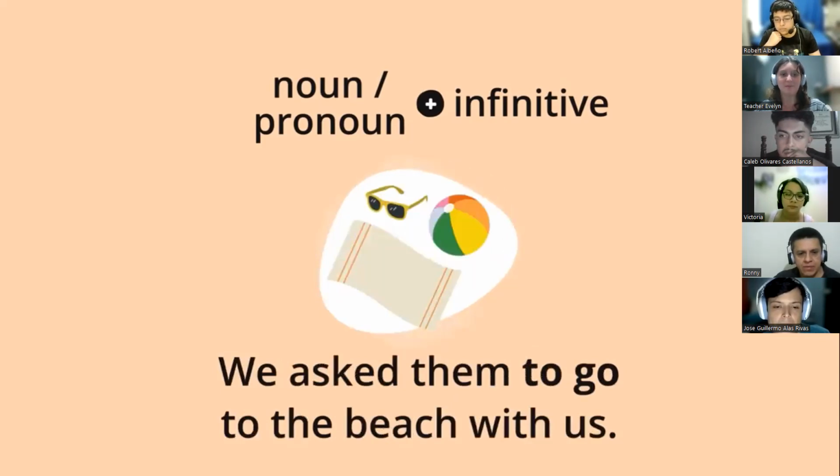Caleb, can you help me with this example, please? We asked them to go to the beach with us. Yes. In this case, do we have a noun or a pronoun, Caleb? A pronoun, them. Yes, perfect. An object pronoun, right? And we have an infinitive. Which is the infinitive? To go. To go. Perfect.